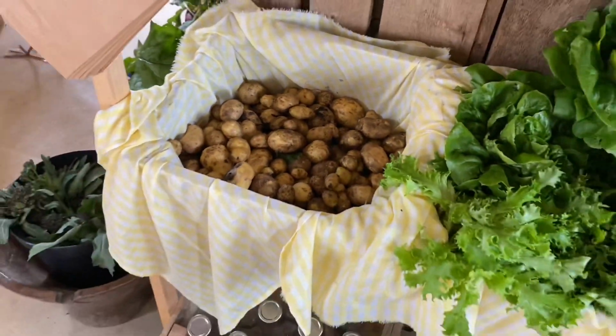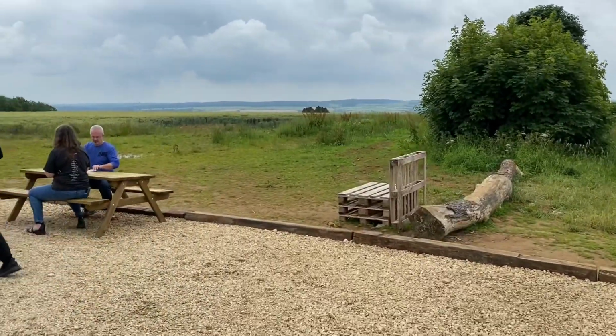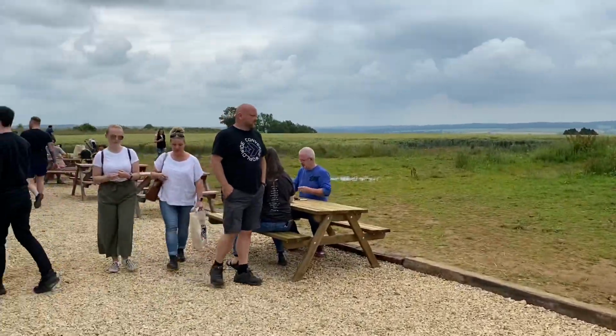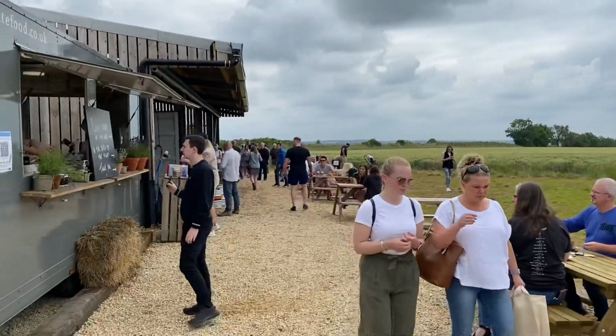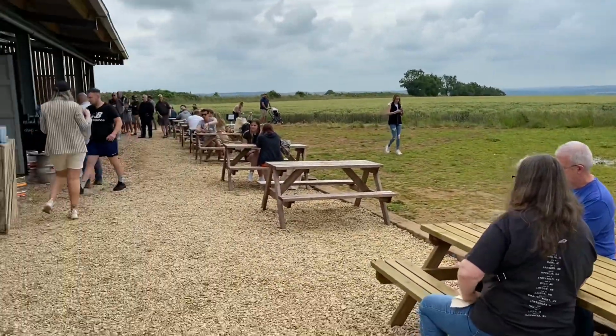Still need to go. Good view round the back, isn't it? Hello. Right. The lambing shed.